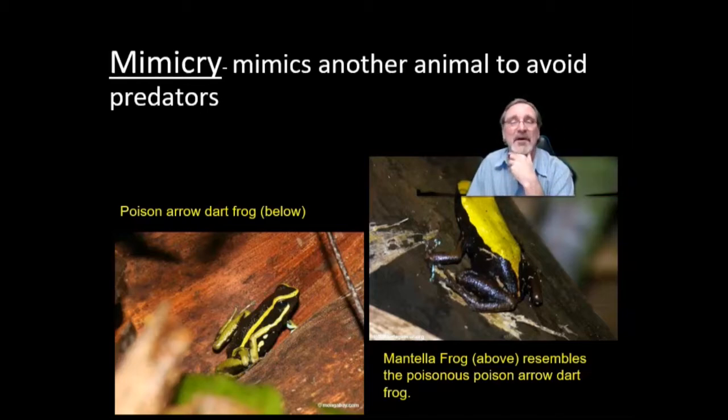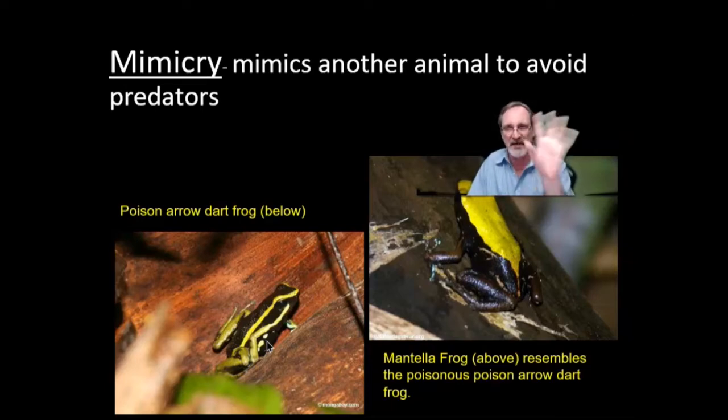That kind of thing. Well, the poison arrow dart frog is extremely poisonous, and any animal that gets a mouthful of that might die, or they might just get its main neurotoxin and spit it out without getting the dosage it takes to kill it. Well, it's gonna have that yellow color, so don't eat me.